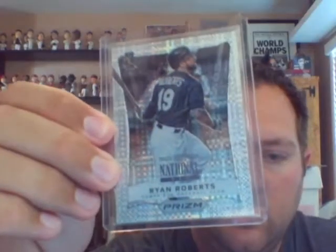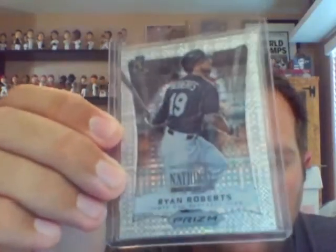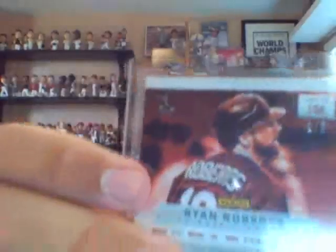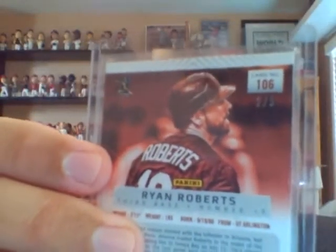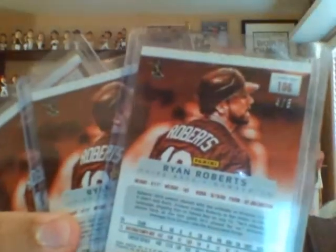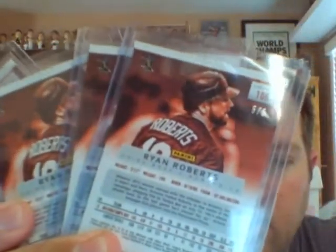So this is from 2012 Prism Baseball, and it's the National VIP version. The cards are numbered out of 5, so that's 2 out of 5. I've also got 3 out of 5, 4 out of 5, and 5 out of 5. So I'm just missing the 1 out of 5.